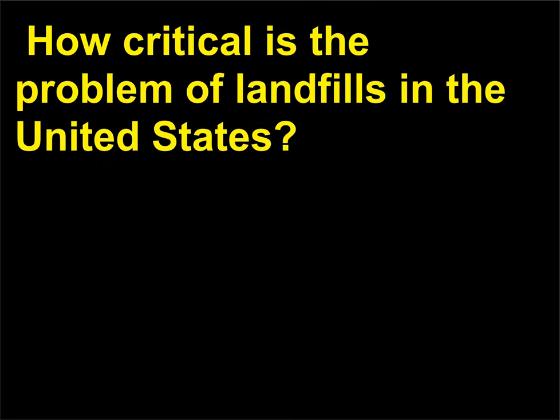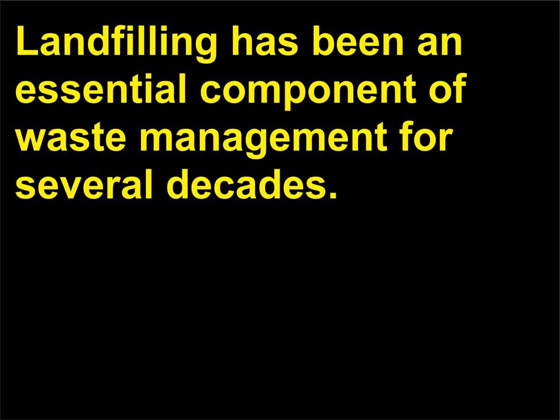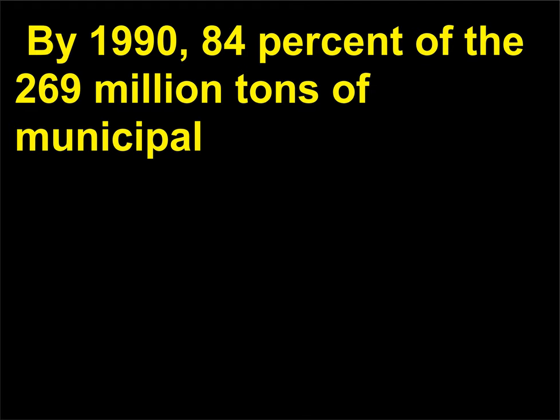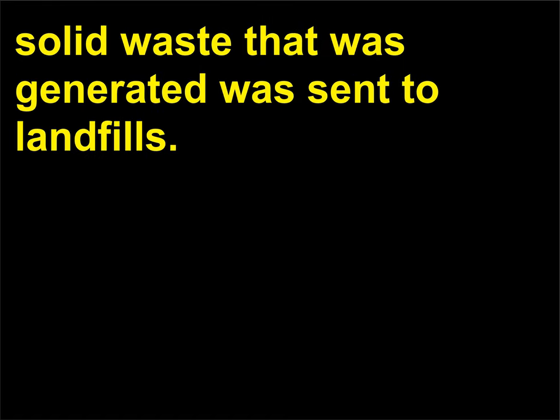How critical is the problem of landfills in the United States? Landfilling has been an essential component of waste management for several decades. In 1960, 62% of all garbage was sent to landfills, and by 1980 the figure had risen to 81%. By 1990, 84% of the 269 million tons of municipal solid waste that was generated was sent to landfills.